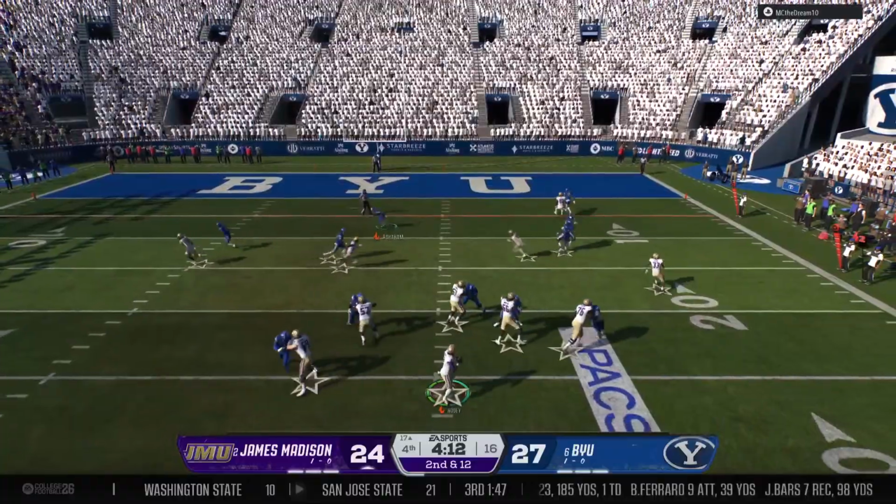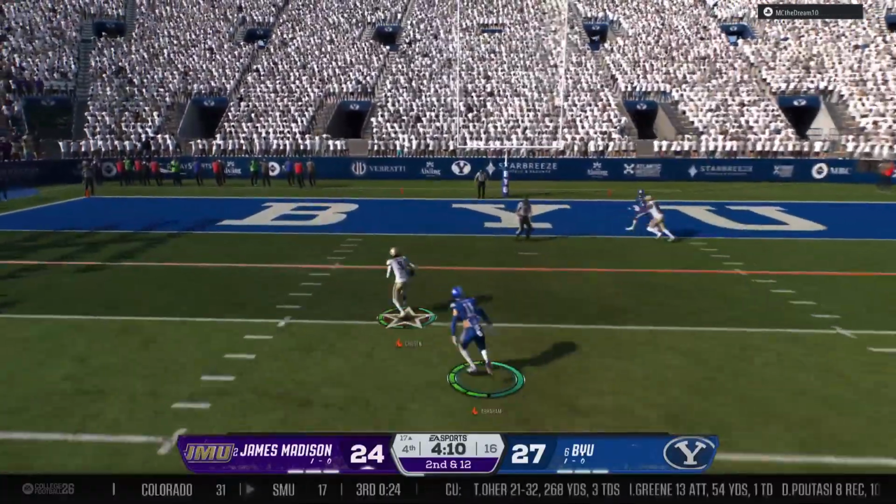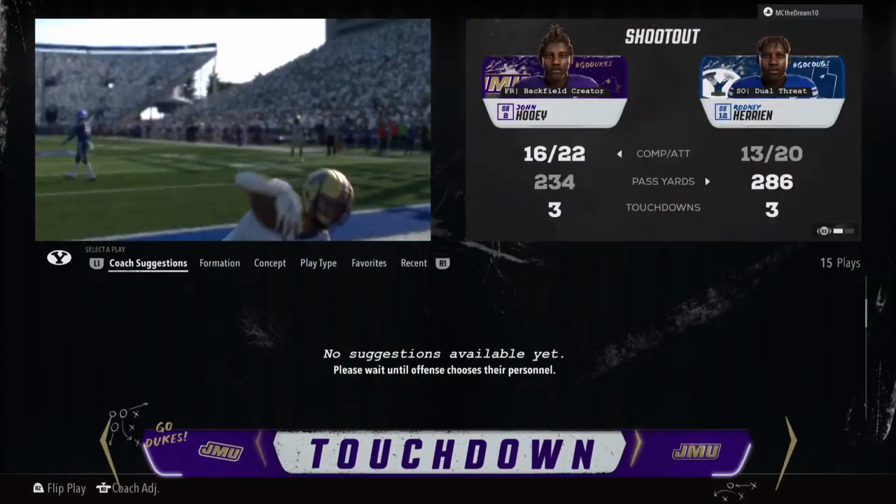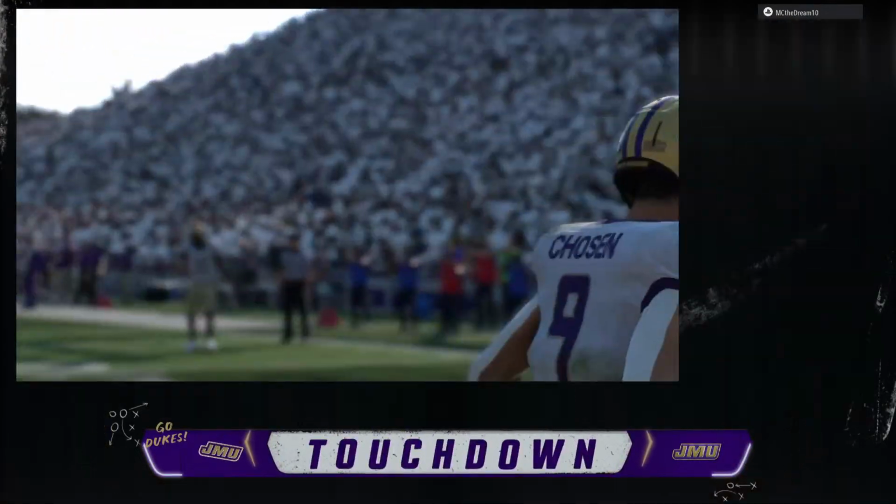Quarterback looking to pass here on 2nd down. That pass is caught. Touchdown, Dukes. They jump on top now here in the 4th.